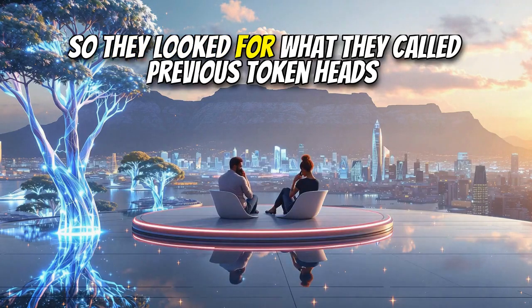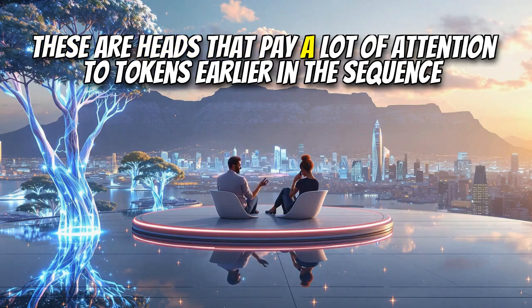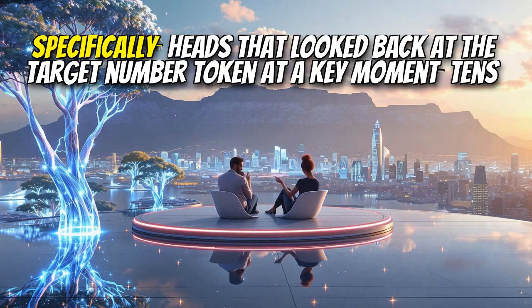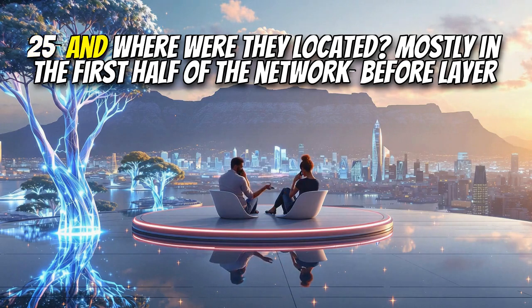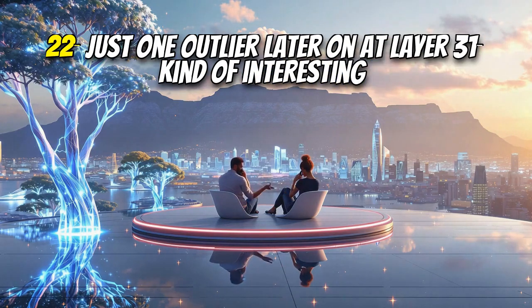Exactly. So they looked for what they called previous token heads. These are heads that pay a lot of attention to tokens earlier in the sequence. Okay. Specifically, heads that looked back at the target number token at a key moment. They found 25 heads like this. 25. And where were they located? Mostly in the first half of the network, before layer 22. Just one outlier later on at layer 31.